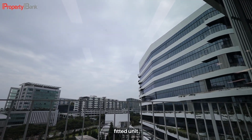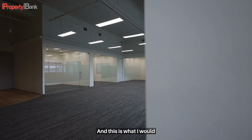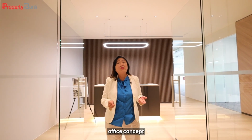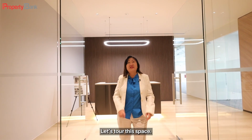We're now at the fitted unit, which is approximately 4,300 square feet. And this is what I would describe as a closed office concept, where it's suitable for companies that require focus and privacy. Let's tour the space.